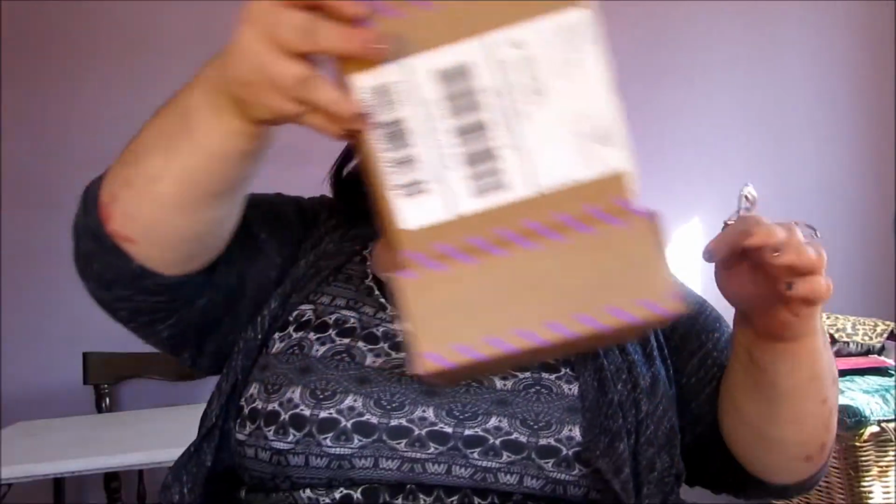So, boxes everywhere. I need places to put all the boxes. I need to go through all my boxes.